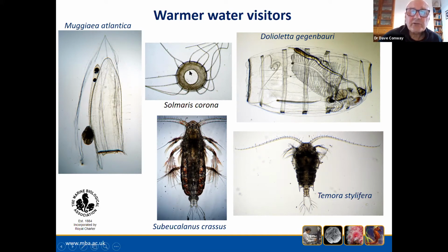This one is a really beautiful one. It's called Solmaris corona, related to its sun shape. It's an interesting one, an oceanic one. It doesn't have a bottom living stage. Most jellyfish have got a bottom living polyp stage. So they alternate between a bottom living stage, which produces young ones, which go into the plankton, and then members in the plankton, which reproduce sexually, produce a young larva, which goes to the bottom and then becomes a polyp. This one is a deep water species, so it can't reach the bottom easily. So its larva just turns into another medusa.